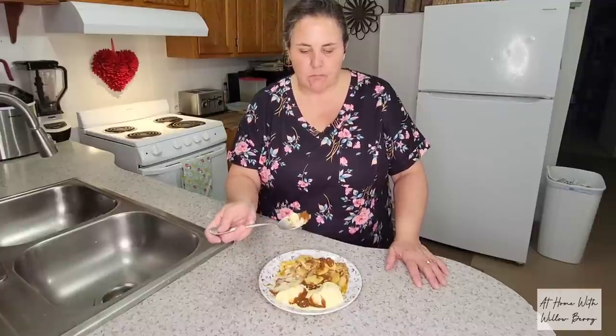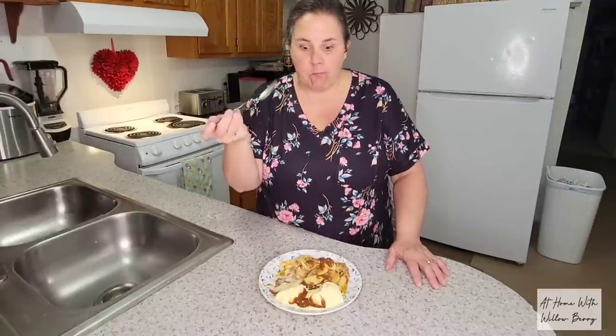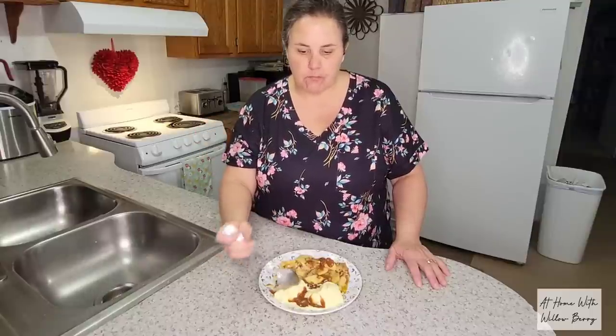Wow, y'all, it's so good. What a super easy, delicious dessert to make last minute. I will definitely be making this again.